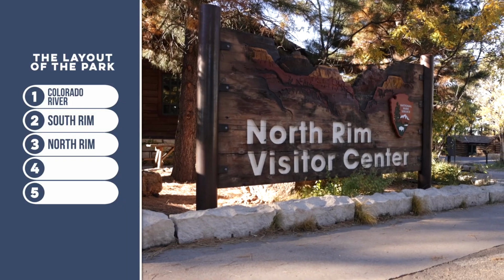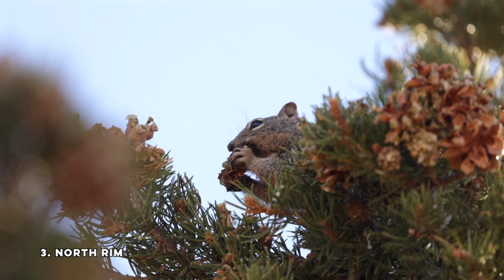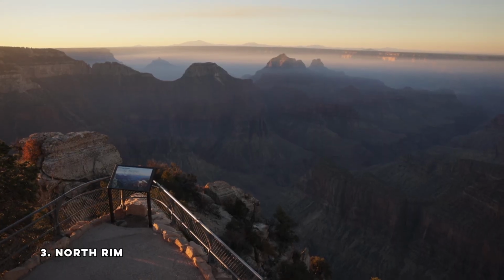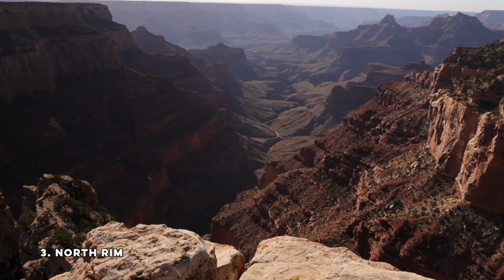This rim is very well developed, and it's easy to access, but the park also extends to the North Rim of the Grand Canyon. The North Rim is remote, so the crowds are smaller. It also sits at an elevation of 8,000 feet. So winters are brutal, and it shuts down from November to May. Plus, it takes 3 hours to get from the South Rim to the North Rim. In a lot of ways, the North Rim feels like a completely different park.